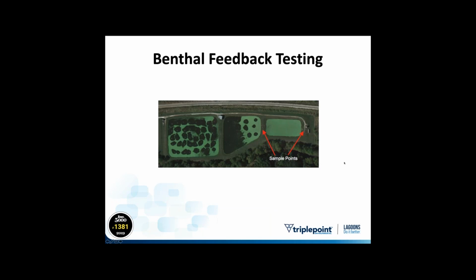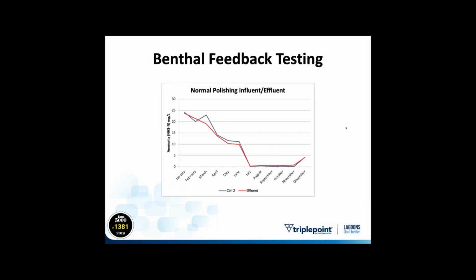The second thing that can happen, and tends to happen, is you get what's called a benthal feedback. Benthal is a word derived from Latin, and it basically means coming from the bottom. This is an example, the lagoon facility that we worked on in Iowa, before we put our system in. They had 2 sampling points, one before their polishing pond, one after their polishing pond. They were taking samples for ammonia, comparing their influent ammonia, basically their ammonia coming from their second cell going into the polishing pond, and their effluent ammonia. And as you can see here, there were some cases, right here for example, and right over here, where their effluent ammonia was actually higher than their influent ammonia.